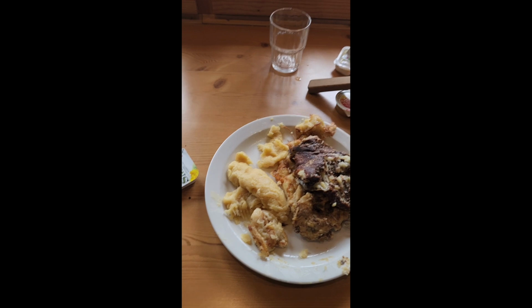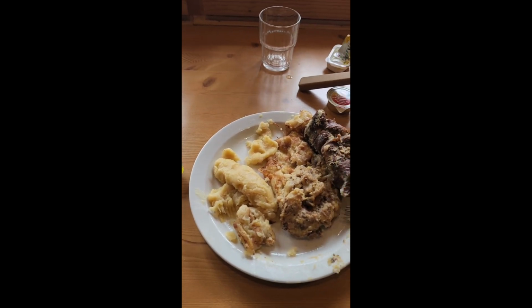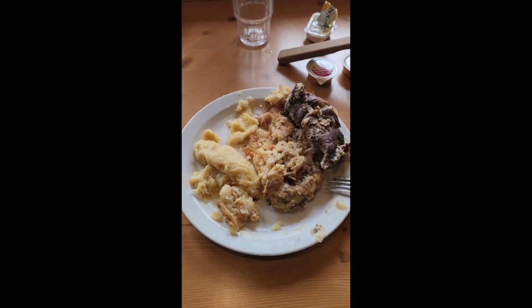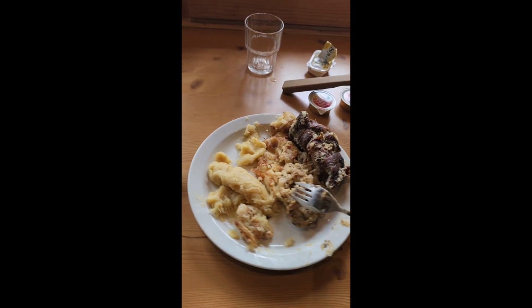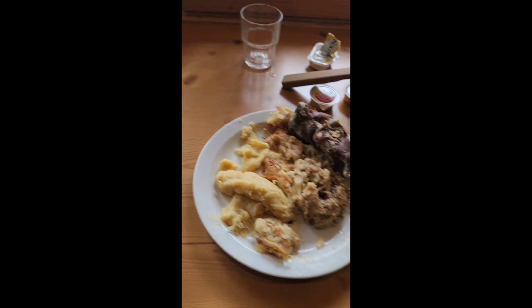So all in all, I would say this is maybe a 2 out of 10 cooking effort. I only set off one of the fire alarms in the cabin, which means I get at least a 2. And this one is maybe passable.